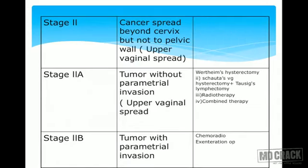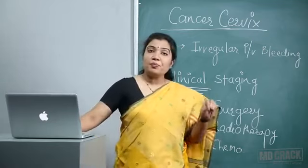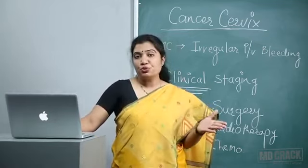Stage 2. In stage 2, the cancer spreads beyond the cervix. So it starts spreading. Now it has left the cervix and starts spreading either horizontally or vertically downwards. But it has not yet reached up to the lateral pelvic wall. So what stage 2A says is that there is no parametrial invasion yet, means the horizontal spread has not occurred. But there can be vertical downspread. So upper vaginal involvement, upper 1/3 of the vagina, if it is involved, upper 1/3 to 2/3, it falls in stage 2A. Please remember that if an MCQ says that her upper vagina is involved, she falls in stage 2A.